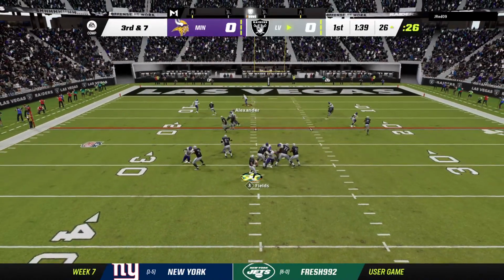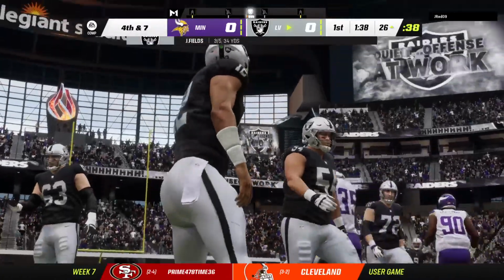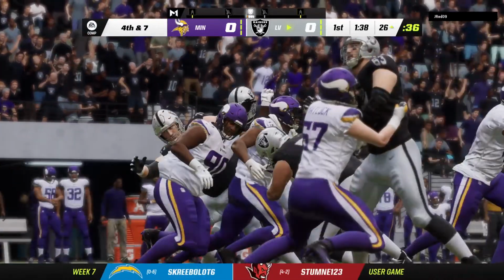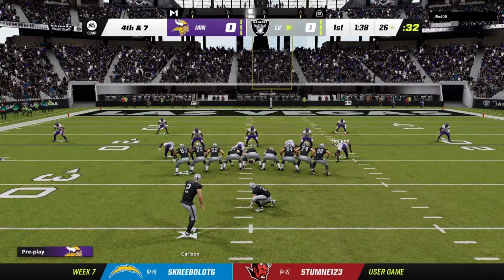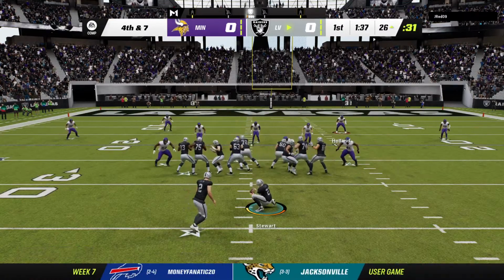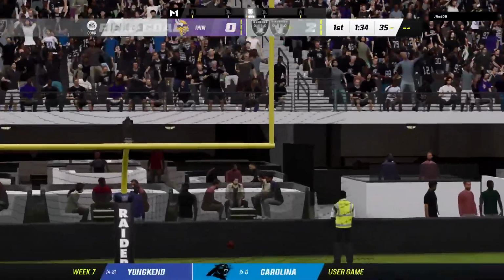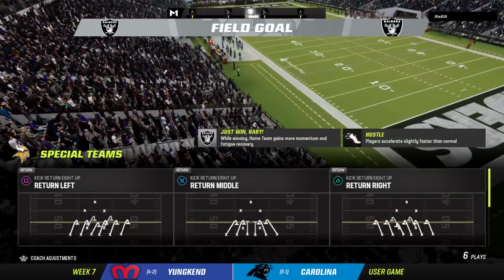Fields. A hit as he throws there, incomplete. One thing that you're going to see from this offense is that they love the matchup with their wide receivers against this secondary. That one wasn't successful, but don't expect them to back away from attacking all game long. The kick by Carlson is good, and the Raiders jump out to a 3-0 advantage.